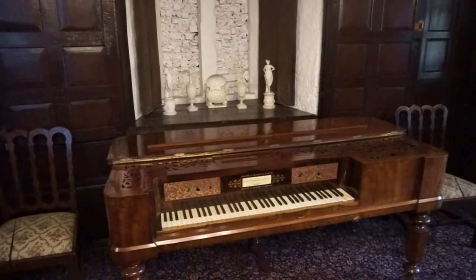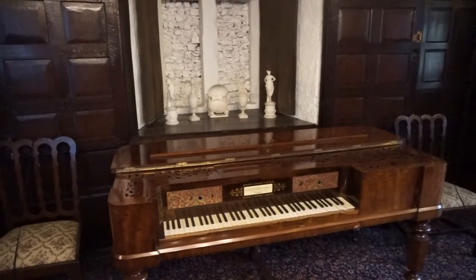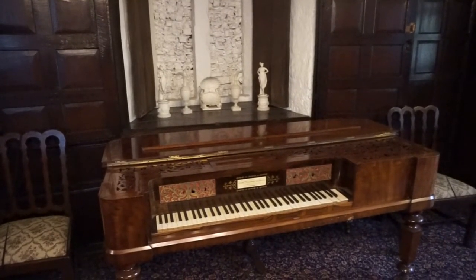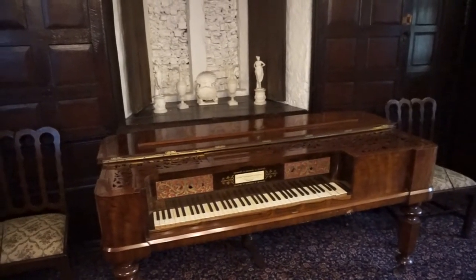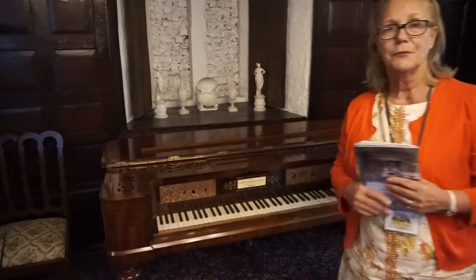Broadwood worked on his own until 1825 when he took on his first son, and then in 1830 he took on his second son. Yes. That's how we know how old it is. And it's a proper piano. It's a cottage baby grand, because it's only got 6 octaves instead of the usual 8. Right.